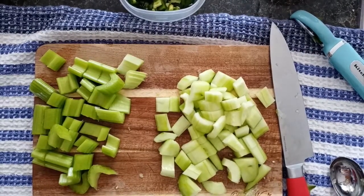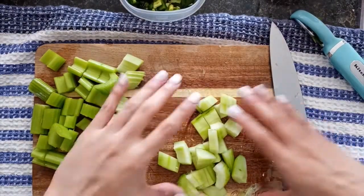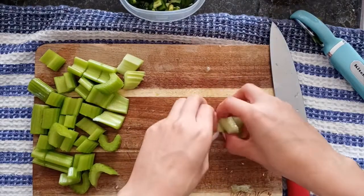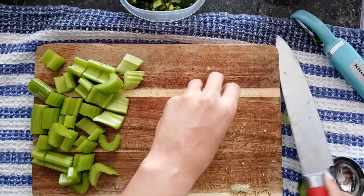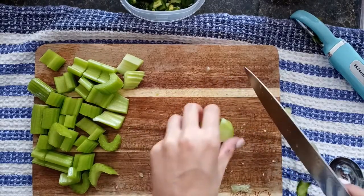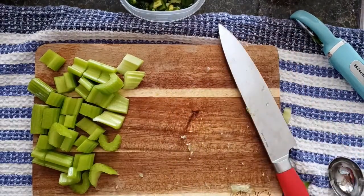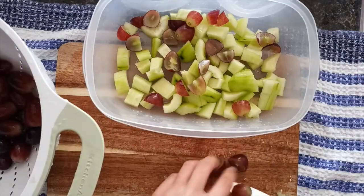So at this point, I'm running out of counter space. So what I'm going to do is I'm just going to combine all the veggies that I know go together. So these cucumbers are going to go together with these grapes we're about to have. So I'm going to put them into the same container. Then I'm going to put all the chili vegetables all together in the same container to save up space.